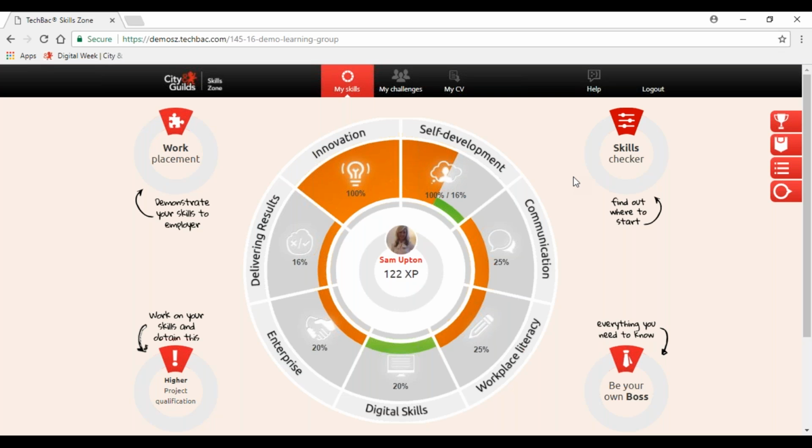You can take the skills checker as many times as you want as an individual. What we advise is that the learner perhaps takes it at the beginning of their journey and at the end, so that you can show the difference in terms of that distance travelled and in terms of that confidence build.